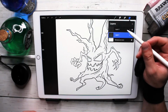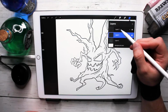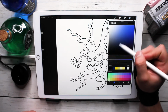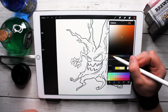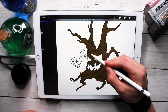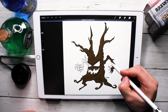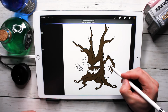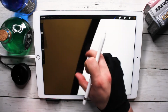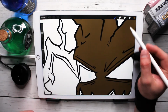Alright, so this one should be pretty simple as far as adding colors go, because it is basically just a tree. So I'm going to make a new layer. We're going to go back up to the line layer that we made. Make sure we're on reference, so that when we drop the colors in, it references the line layer and doesn't leave the border of that. So you can slide it back and forth to increase how strong the color drop is. I tend to try to go as far as I possibly can, to make sure it gets as close to the line as it possibly can.